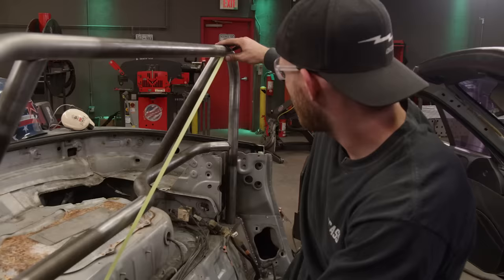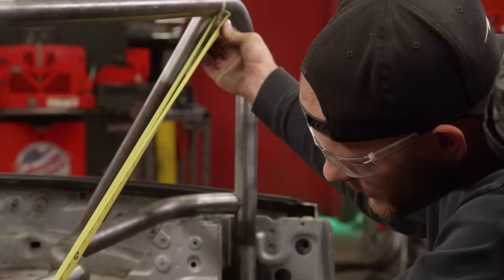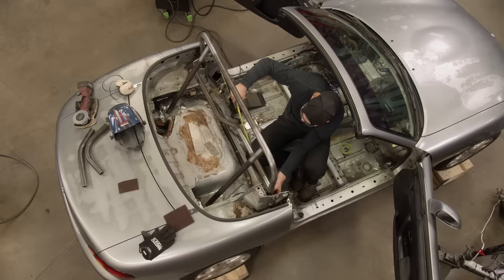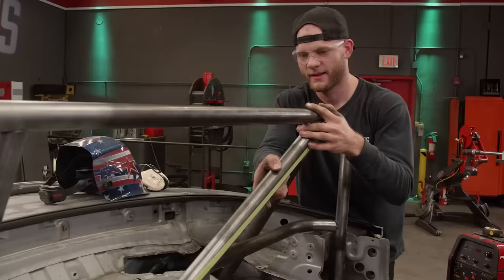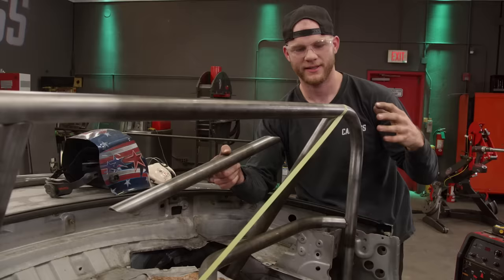Cross brace, somewhere there. 28, 15. All right, now before we actually tack in these diagonal brace pieces, I do have to fully weld this portion of this joint because this tube will cover it. We want to make sure that we get a full weld around every tube. And then once we do that and get these pieces tacked in, we're actually going to take this whole main hoop assembly all the way out, put it on the table, and fully weld all these joints.